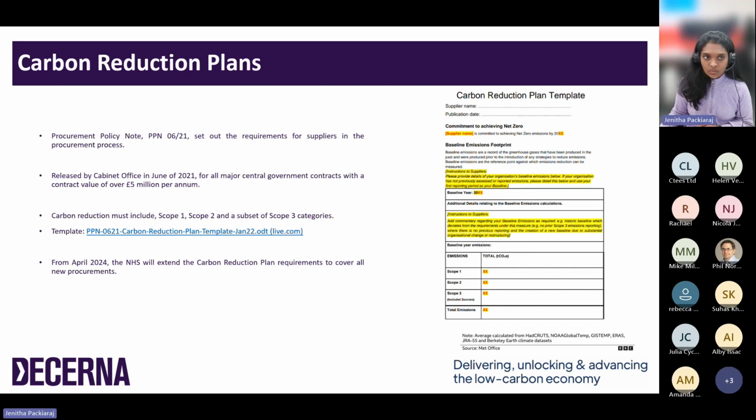A little more about the carbon reduction plans. We all know that in 2019, the UK became the first major economy to commit to achieving net zero by 2050. So in 2021, a procurement policy note, called PPN 0621, was published by the UK government that set out the requirement for a carbon reduction plan for suppliers to be eligible to enter the procurement process for all major central government contracts with a contract value of over £5 million per annum.